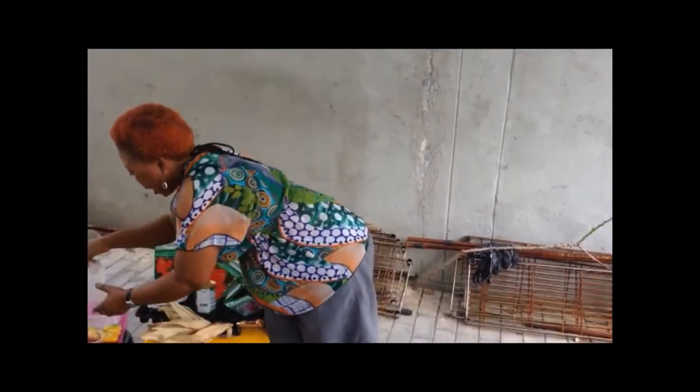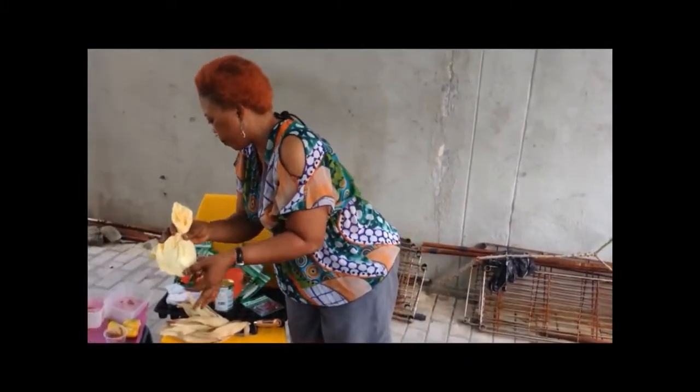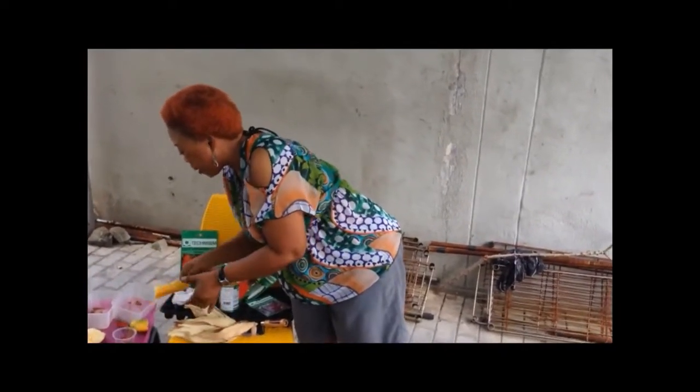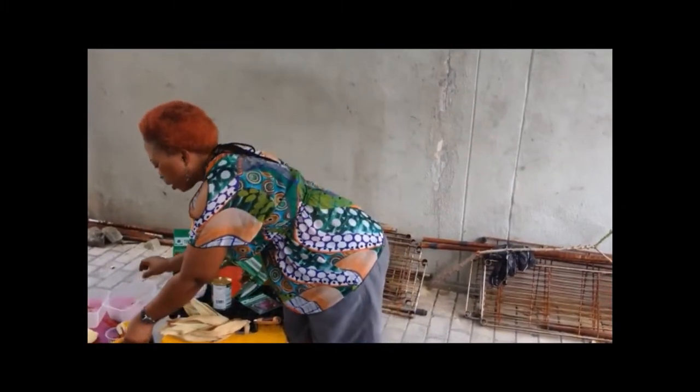Can you see that? And I have my vegetable here inside this bag. I have my cucumber because I'm going to be planting cucumber as well. So it's not that we're doing so much, we're just going to be growing enough to sustain us in the house. I'll come back to you and let you see how we prepare.